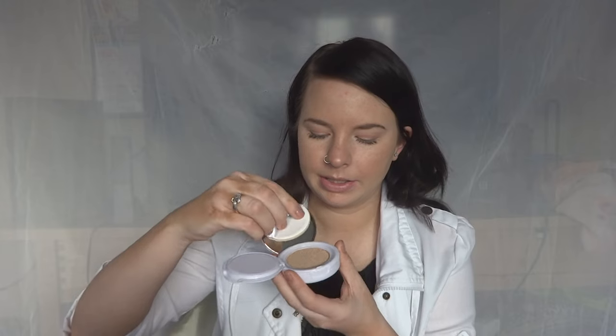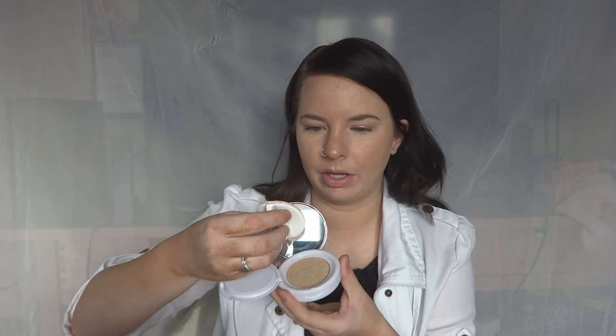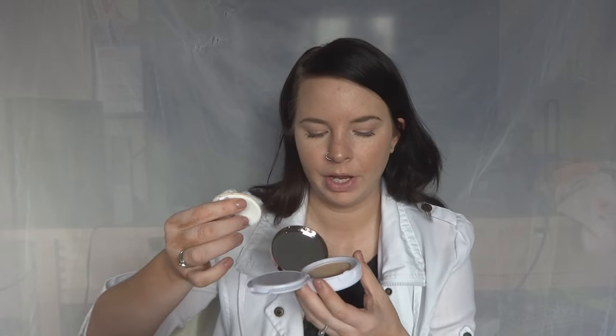Next, I got some stuff from Walmart. So I've been hearing a lot of good things about this Loreal True Match Lumi Cushion Buildable Luminous Foundation. And the outside looks like that. And it comes like this with a little cushion. And then you pop that open and it's kind of like a, I don't even know how to explain it. It's like a sponge inside where the product comes off. And then you just put it on your face.